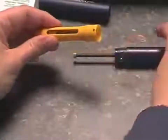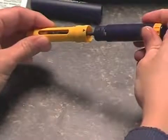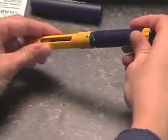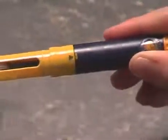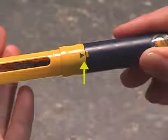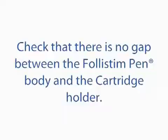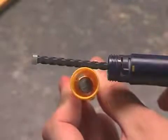Pick up the Follistim pen body and lower it into the cartridge holder. Screw the Follistim pen body onto the cartridge holder with the cartridge in it. The black rod must press against the rubber piston of the cartridge. Screw the cartridge holder toward the body, making sure that the arrow on the cartridge holder points to the middle of the yellow alignment mark on the blue pen body. Tighten firmly, but do not over-tighten. Check that there is no gap between the Follistim pen body and the cartridge holder. If there is a gap, unscrew the body from the cartridge holder and check if the cartridge has been inserted correctly.